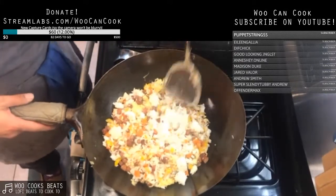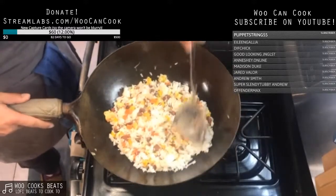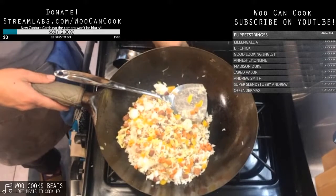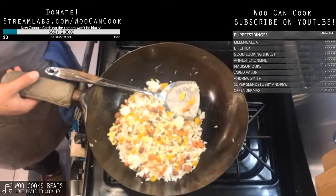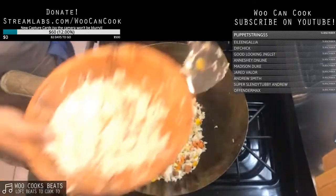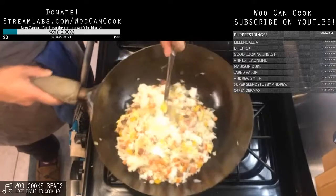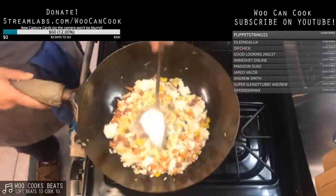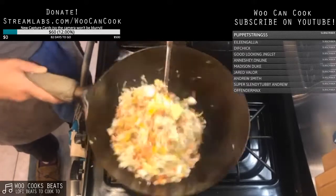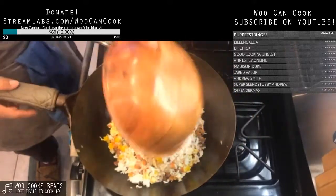So in order to avoid that sogginess, the rice has to be left over, so it has to be dried out. Today we happen to have a lot of leftover rice, but when I don't, usually I'll make rice in the morning and let it sit out for a couple of hours, probably 3-4 hours. At the very least, a minimum of an hour or two to air dry and get rid of a lot of that moisture that comes when you finish cooking fresh rice.